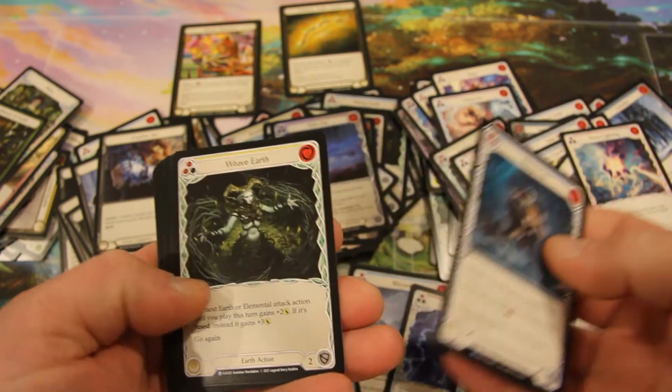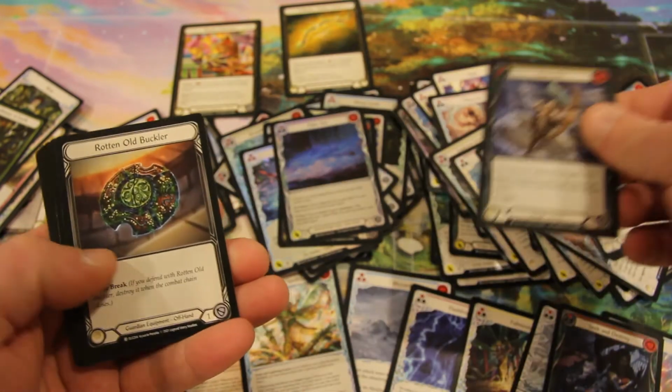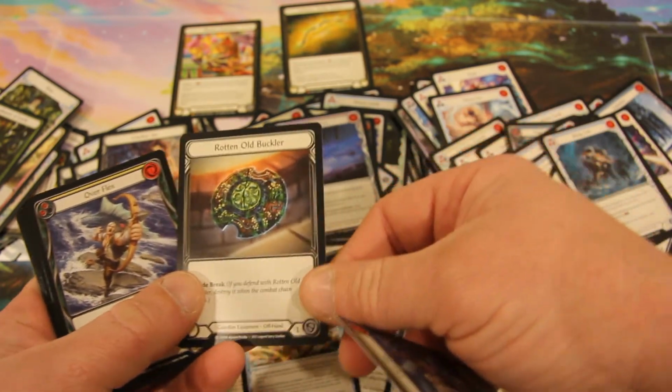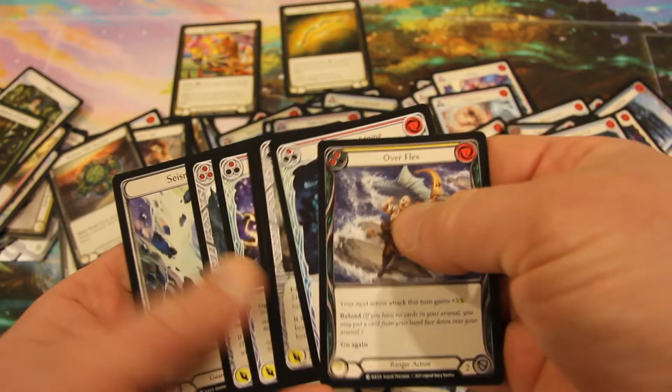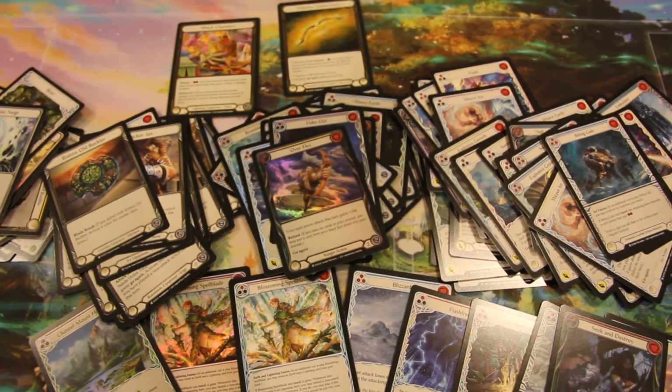It's rare. Rare. That's common. That's the first one we're seeing for this. The old buckler. Alright, so we didn't go out on a bang, but I don't know how much more of a bang we could have.